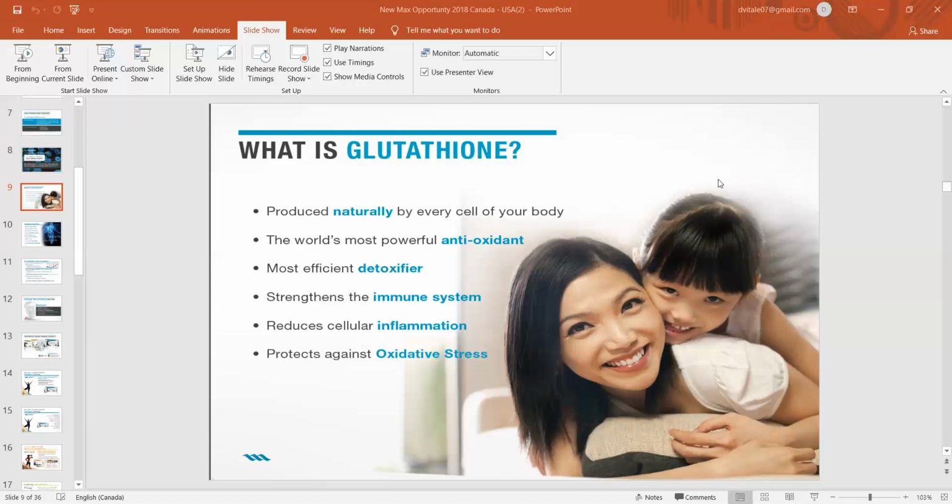Glutathione is the master antioxidant in every organ, whether it's the lungs, the respiratory system, the immune system, your heart, your brain, kidneys, pancreas, liver. Everything in your body requires glutathione. Isn't that amazing? Every single organ requires it, and every cell of the body. So just knowing that alone, knowledge is powerful. It reduces cellular inflammation and protects against oxidative stress.